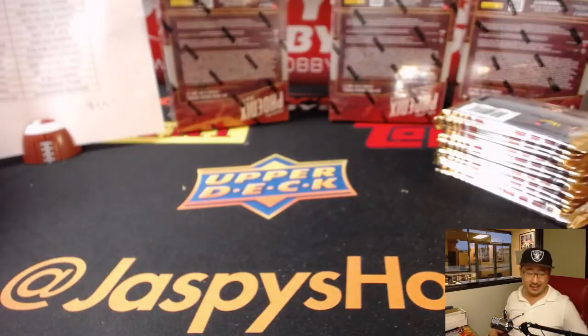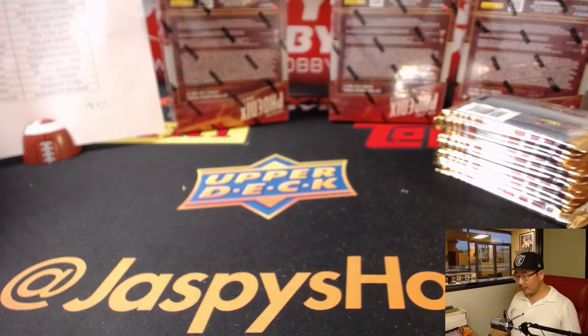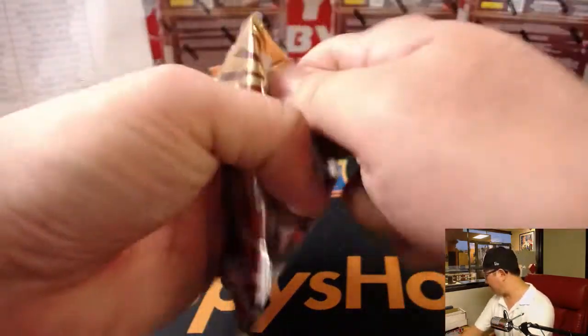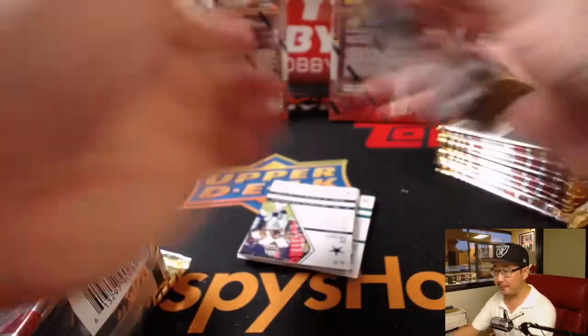No Cardinals hits yet, Arthur. Some inserts here and there. Yeah, you had some nice numbered cards, serial numbered inserts, but no relics or autos yet, no hits yet.